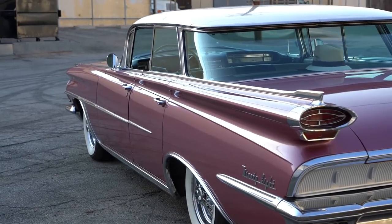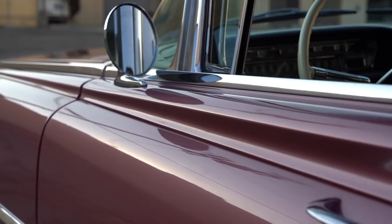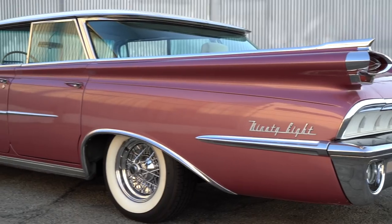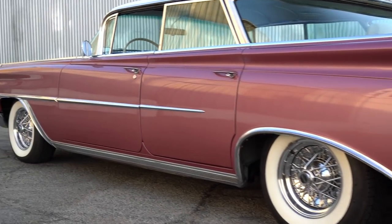And it's the original paint on the car. This is not a repainted car. It's been re-cleared, but this is the original paint that came with this car in 1959, which blows me away, dude. Next year it's gonna be 60 years. I'm friggin' old, and this car is considerably older than me.